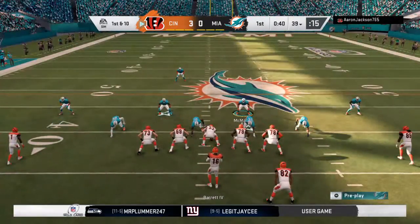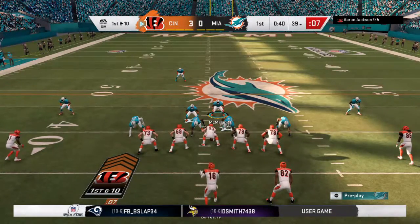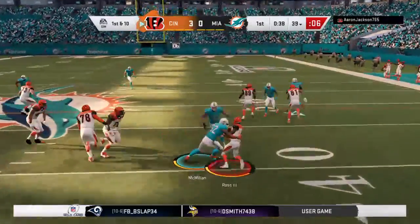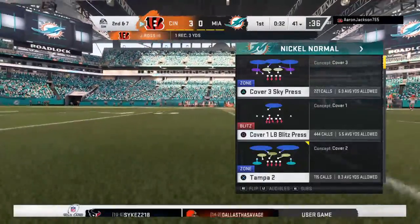The Bengals drive about to get going. They've got a 3-0 lead and the football as they start 1st and 10. Give them 3 on 1st down. It'll set up a 2nd and 7.